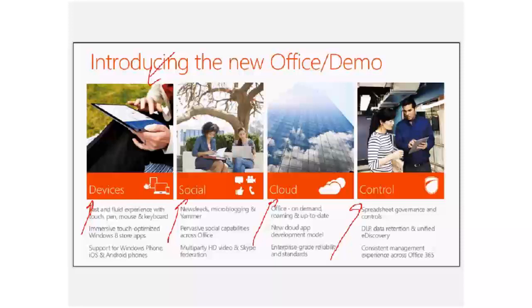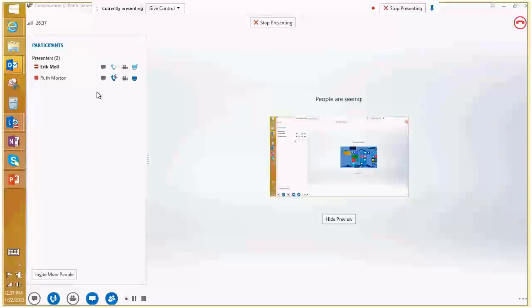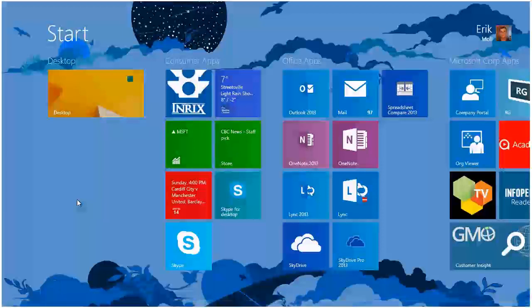So the key concept around touch and tablets is that I want to be able to run my regular desktop applications, which I can easily do, no change there. But at the same time, I want to be able to take advantage of all of my smartphone or mobile apps, and use them on any device. And I think that's a key message.